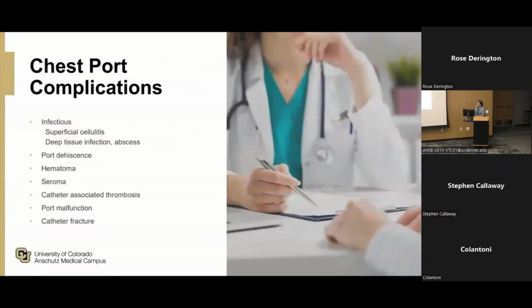So these are just a rundown of some general, more common complications. I mean, they're not common, but there's probably other ones in here that I didn't list, but ones that we have seen. So infection is number 1. The data is all over the place with the rate of incidence of infection with chest port placement. So I'm not going to quote any numbers, but it's pretty small, in the single digits. There are some papers that showed it in the double digits, but I think those are outliers. Port dehiscence, hematoma, seroma, catheter-associated thrombus, port malfunction, and catheter fracture. We see a lot of catheter fracture with subclavian ports that are usually placed by the surgeons, and often it's pinch-off syndrome. The subclavian goes between the first rib and the clavicle, so it gets rubbed on and after time can fracture.